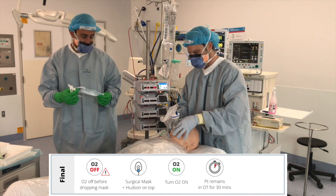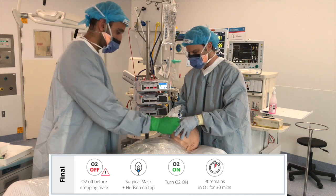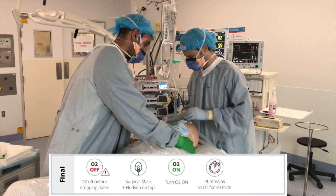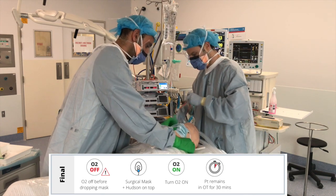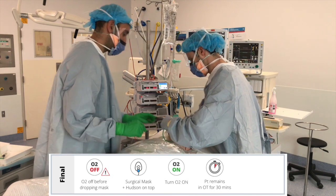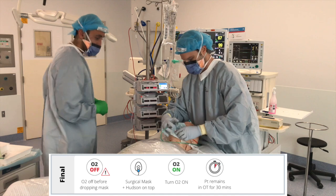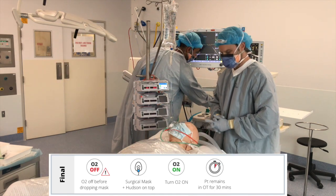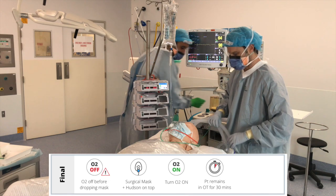Oxygen flows are down. Great, taking the mask away, you're ready for the surgical mask. Placing that mask over the top. You can please turn the oxygen up on the Hudson mask. Flows coming up on the Hudson mask.